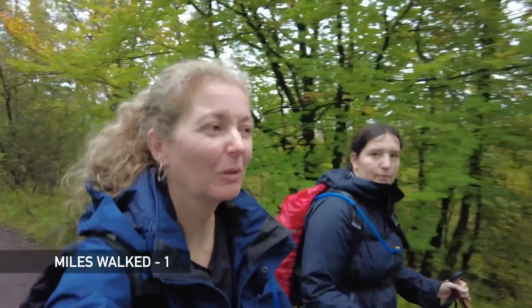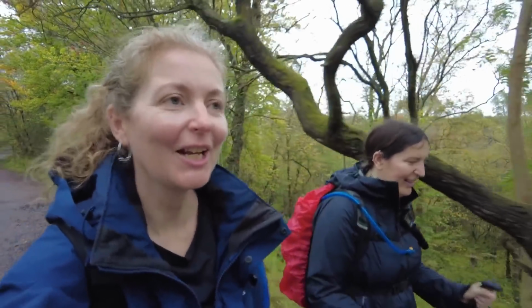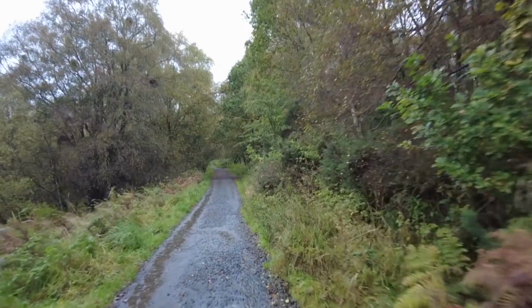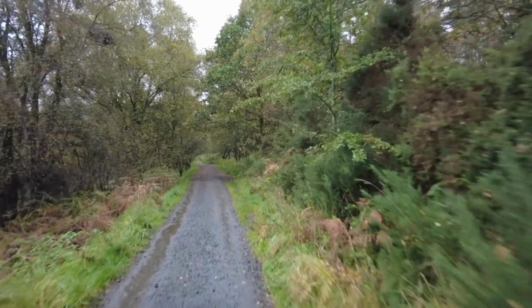So we're probably just a mile in from the official start, and we've realised that we're walking a bit too fast. We were really marching on, and we're only doing, I think, 12 or 13 miles today. We've got ages, and it would just be silly to overexert ourselves today and be tired for tomorrow, or even tired for the end of today. So we're trying to walk much slower, which is not in either of our natures. No, we were just marching on.